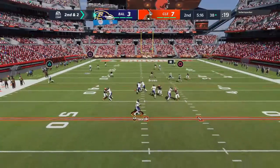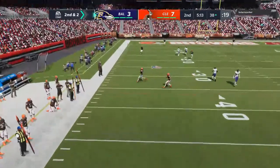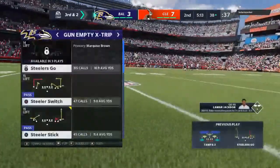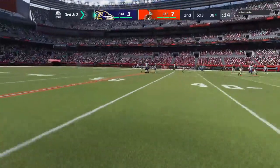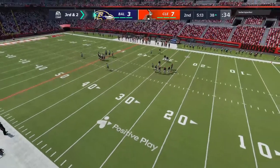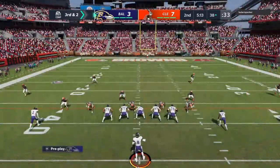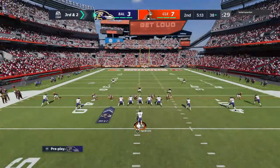From the 38, Jackson. And he's just going to get rid of this thing. To no one here. He throws it away, and now it's third down and 2 yards to go. So 3rd and 2. This quite possibly 4-down territory, though, if they're stopped.